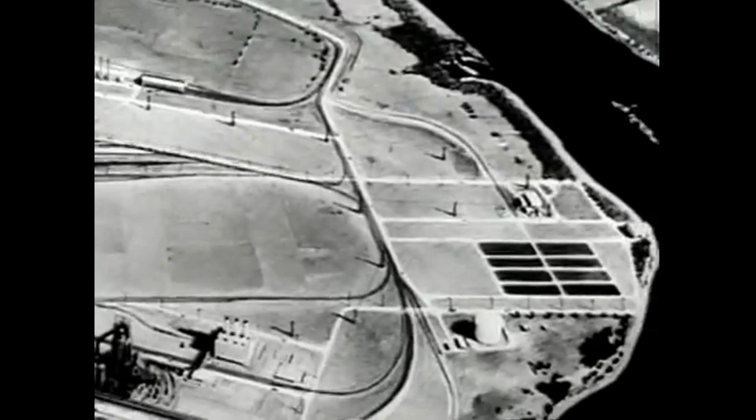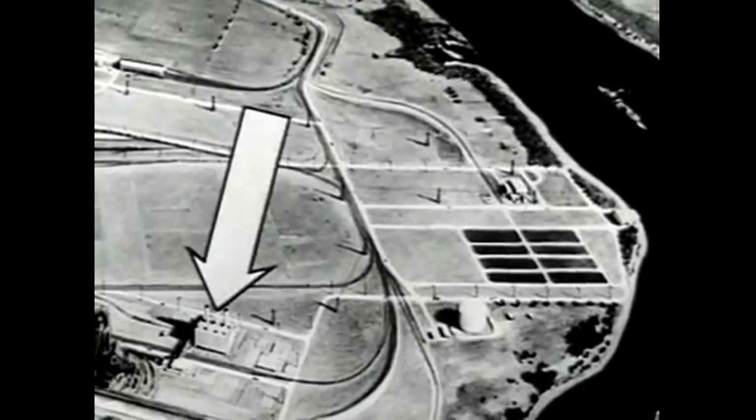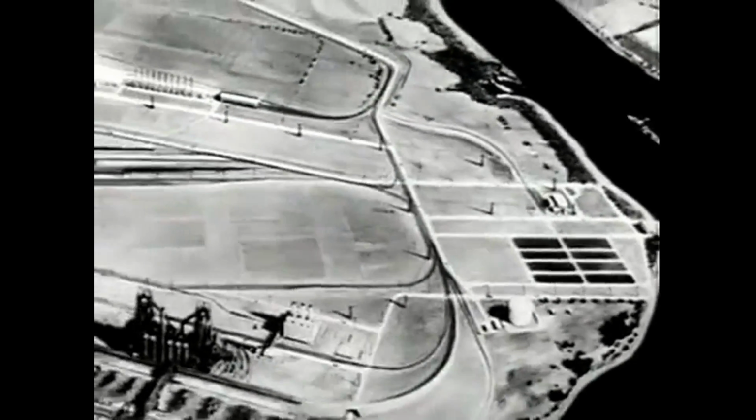And complete the mill, on the other side of the river. A water treatment plant, a powerhouse, laboratories, and general offices.